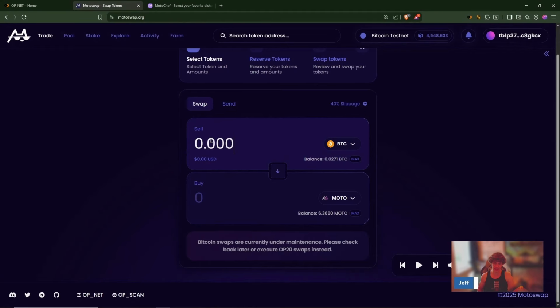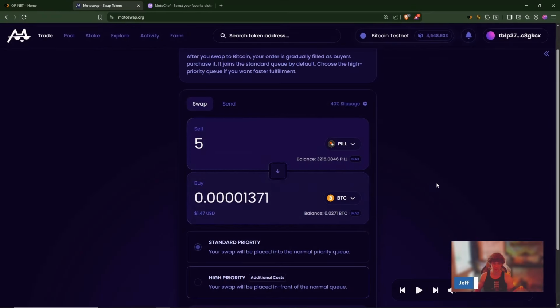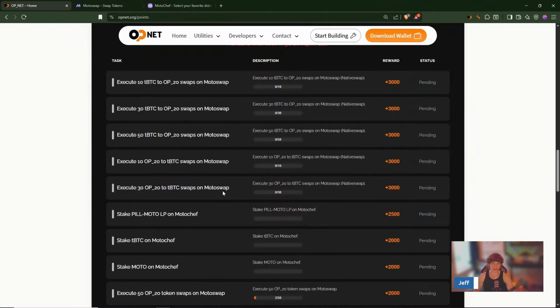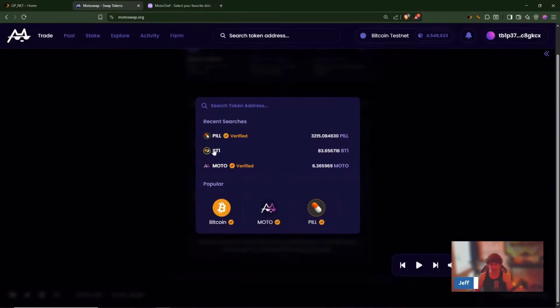So this will count as one swap, right? Okay, so Bitcoin swaps are currently under maintenance. I know I've seen that before, but you can swap from OP20 to testnet Bitcoin, okay? So these two we can do because we're going from OP20 to Bitcoin. So right here, let's just go pill, right? We'll do 5 pill to Bitcoin. Oh, never mind. So we can't swap. Well, these are currently under maintenance right here. But once those open up, you want to swap from testnet Bitcoin right here into these three assets.